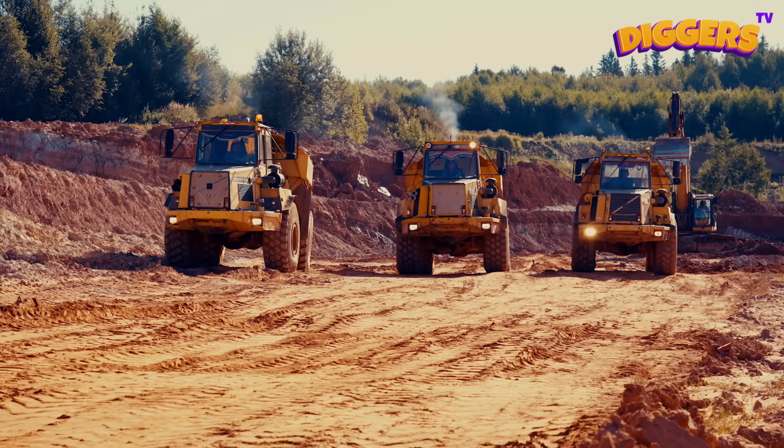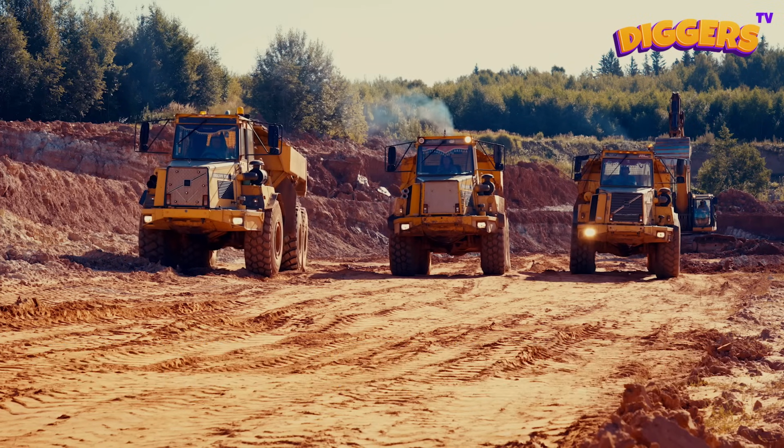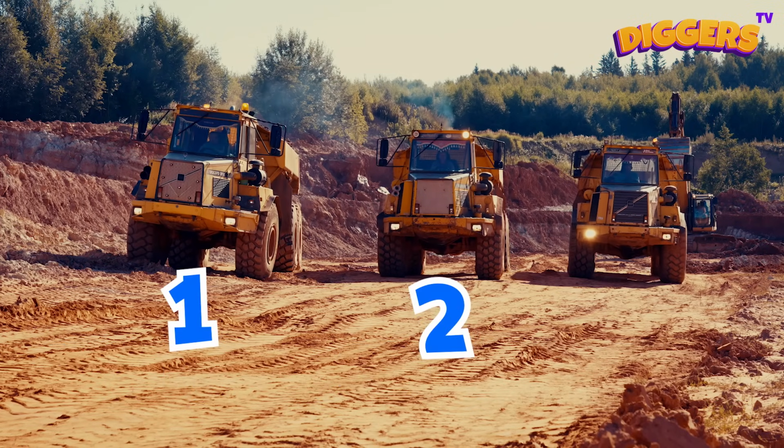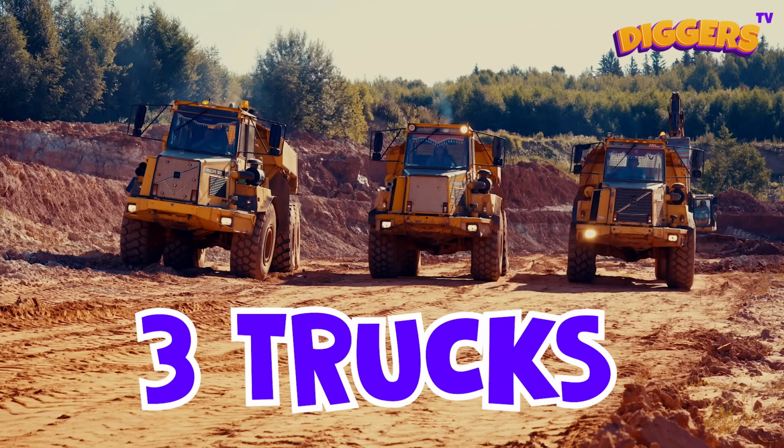Wow! Look at all these trucks. Can you count them? 1, 2, 3. 3 trucks. Awesome!